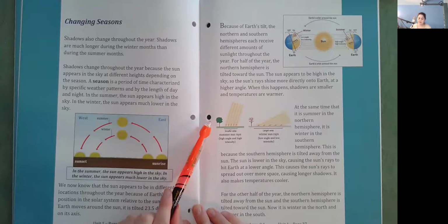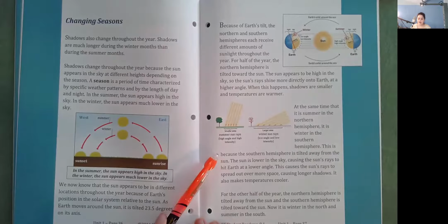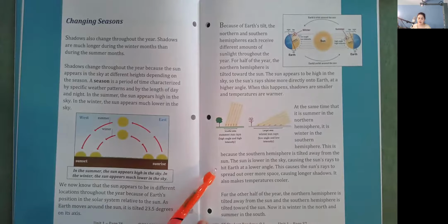At the same time that it is summer in the northern hemisphere, it is winter in the southern hemisphere. This is because the southern hemisphere is tilted away from the sun. The sun is lower in the sky, causing the sun's rays to hit Earth at a lower angle. This causes the sun's rays to spread out over more space, causing longer shadows. It also makes temperatures cooler.